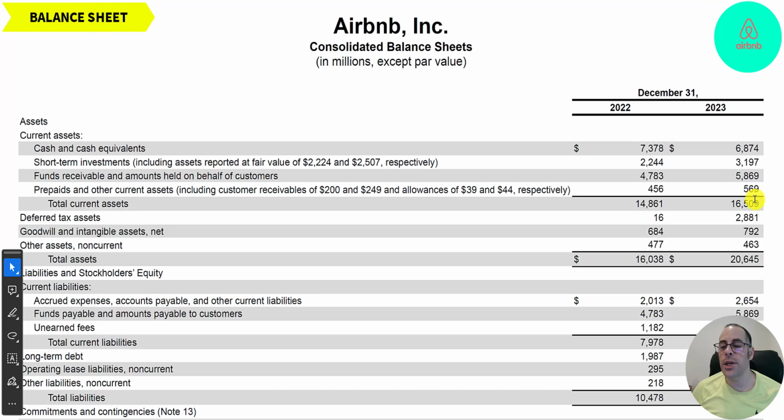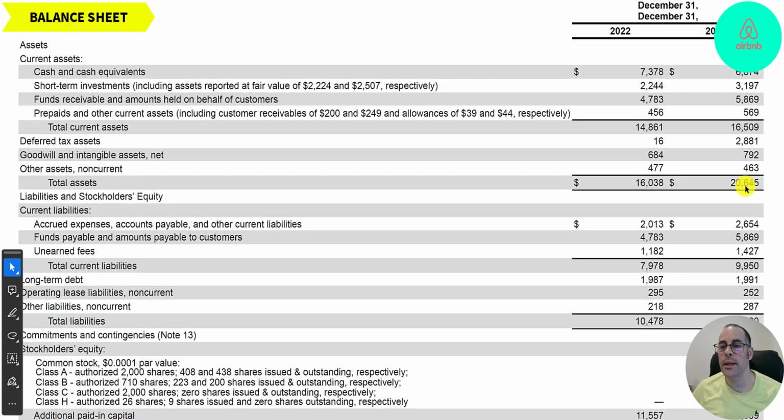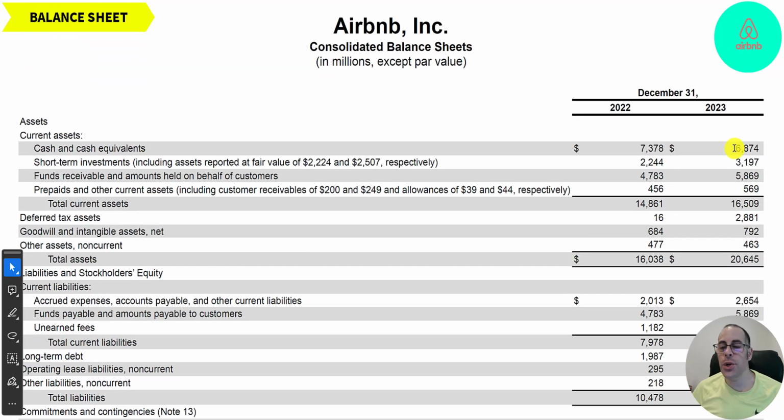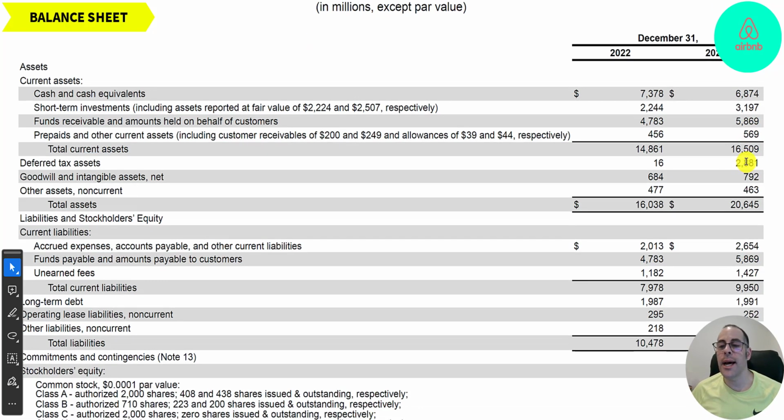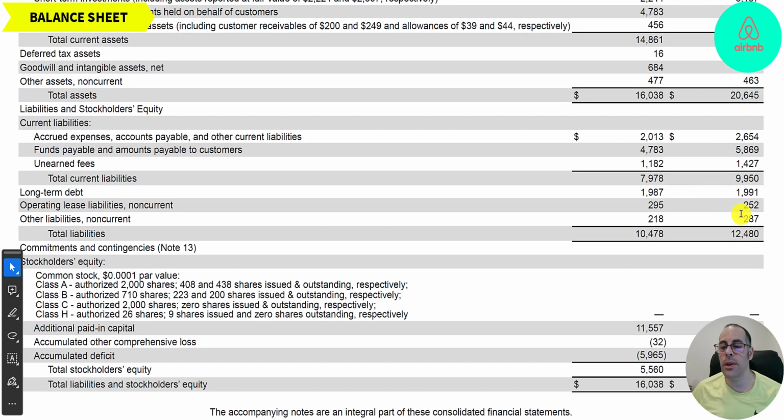Let's look at the balance sheet. 16 billion of current assets. 10 billion of current liabilities, so a high current ratio, above 1. They have 10 billion of cash and short-term investments. That's why they have so much interest, because they're investing that money. Deferred tax asset, 2.9 billion. That's what resulted in the big gain. So total assets, 21 billion compared to 16 billion last year. Total liabilities, 12 billion compared to 10 billion last year.